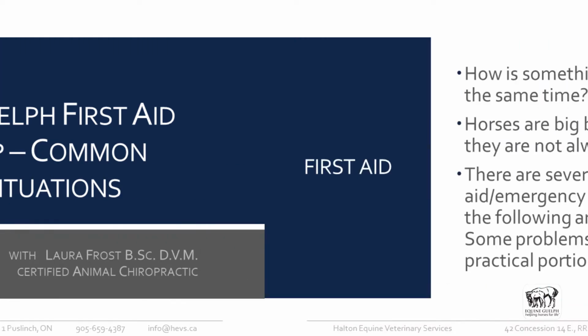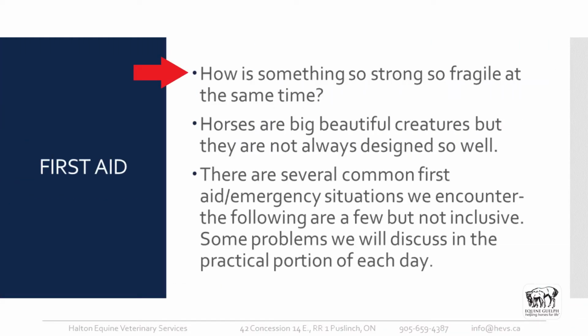First aid. How is something so strong, so fragile at the same time? Horses are big, beautiful creatures, but they are not always designed so well. There are several common first aid emergency situations we encounter, but the following are just a few. So some of the problems that we won't discuss today, we'll certainly try our best to touch base during the case scenarios.